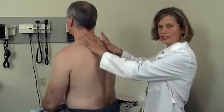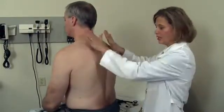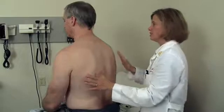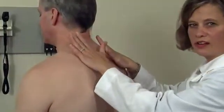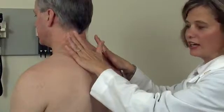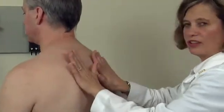Tactile fremitus means to feel the sound. So I'm going to ask Steve to speak, and I'm going to check to see whether the vibration seems to be the same as I'm palpating throughout the chest wall. So Steve, can you say 99? 99. And that's what I'll have him repeat as I move my hands. And I'm using the balls of my hands here to palpate whether there's any difference.